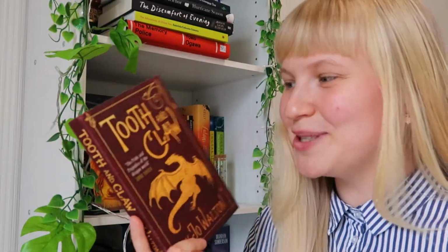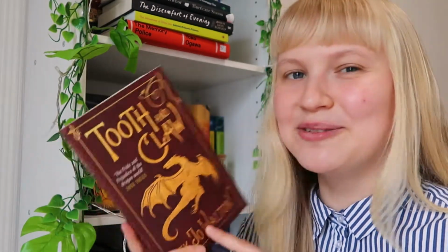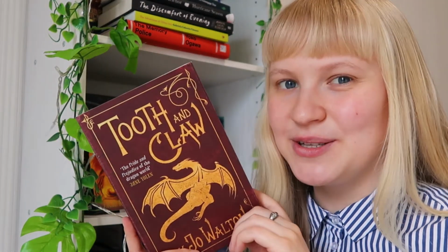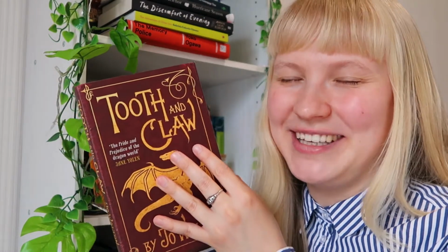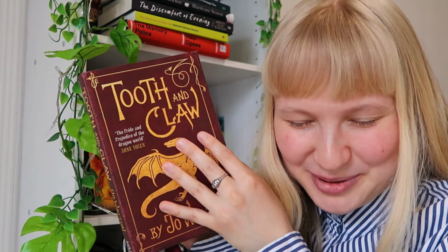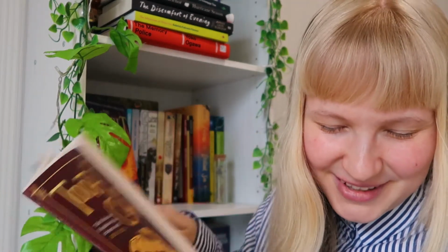Okay, 75. Number 75 is Tooth and Claw. And if you don't know, this book, like all the characters in this book, are dragons. So I don't know what object I can use from here to propose with. Anyway, random page. This page.